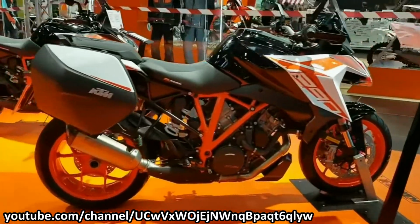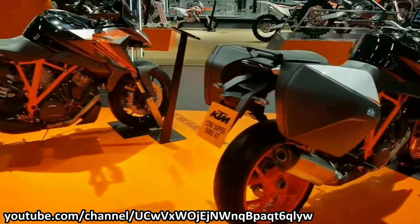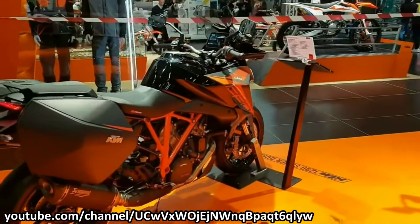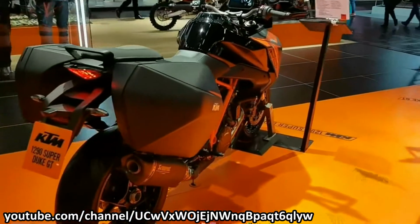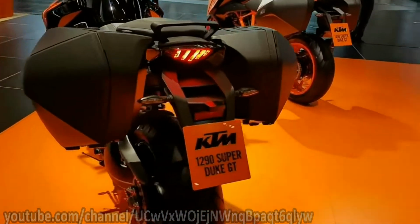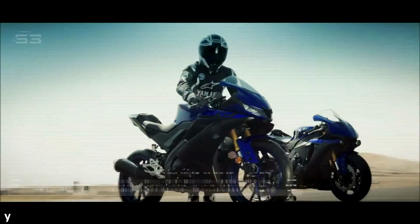And a new bidirectional quick shifter. Most of the other changes are cosmetic. The SuperDuke GT now features a revised windscreen, a new handguard, and a new 6.5-inch TFT dash with Bluetooth connectivity. The headlight is now redesigned, making it similar to the SuperDuke Naked.